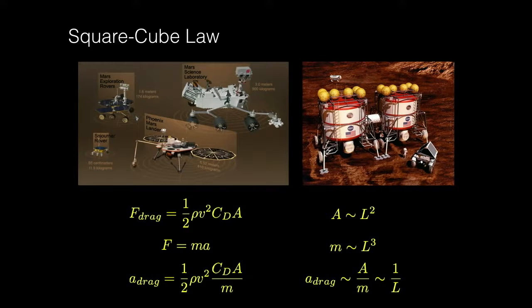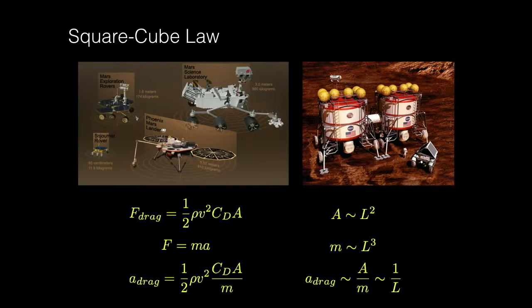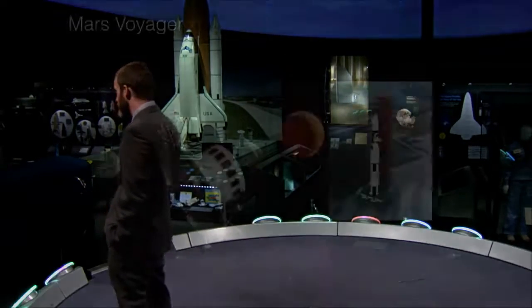So if I look at that acceleration and I put the ratio of the size in terms of area to mass, I get A over M, I get 1 over L. That means that as L gets bigger, as the objects get bigger, as the rovers get bigger, it becomes harder and harder to slow them down. And that's one of the challenges that we face today. But it's not a unique challenge. It's actually a challenge similar to one that we had 40 years ago.